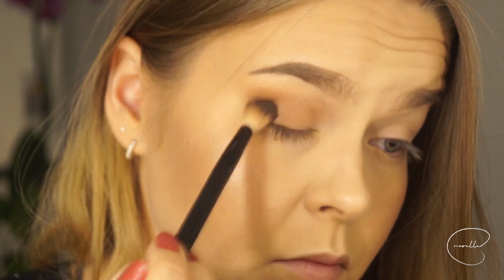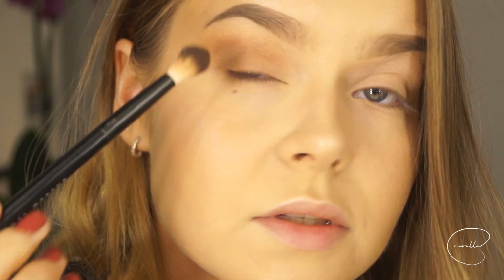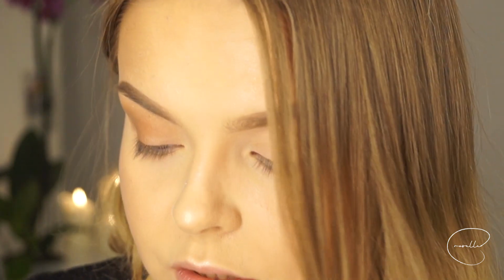If you can see this texture here on my lid, it's because of my allergies. It sucks to be allergic to cats and dogs when your boyfriend has a cat and a dog and you are completely obsessed with them.